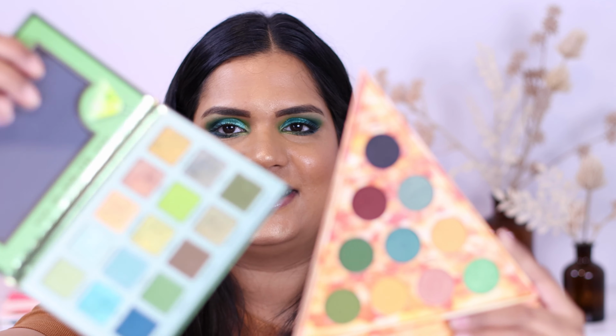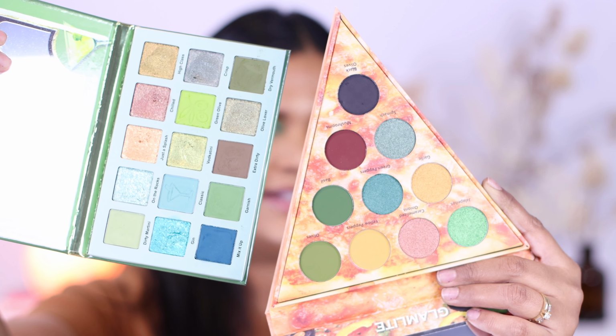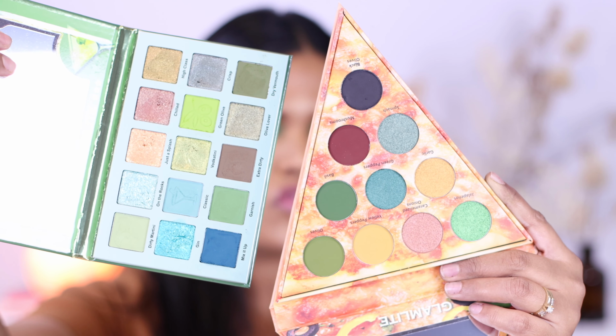And then I also grabbed my Veggie Lovers Pizza Slice palette just to compare to the Dirty Martini. I haven't actually used this one yet, so it's like brand new in the packaging. But here's this green palette next to this one from Glamlite. So I just wanted to show you that.